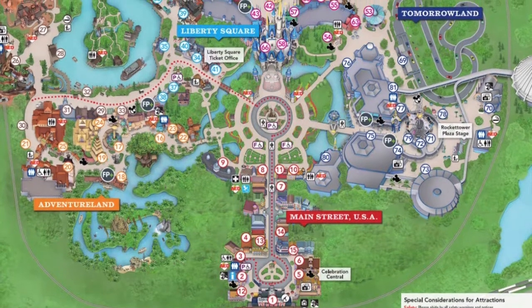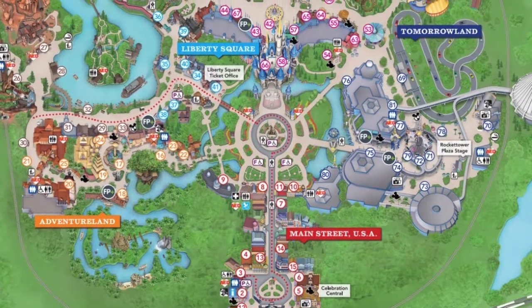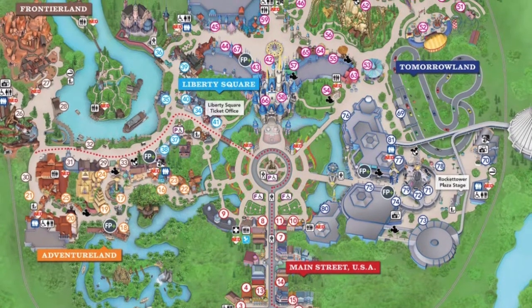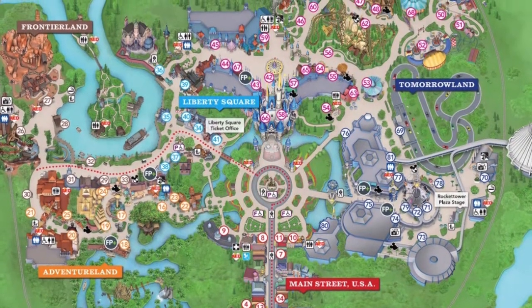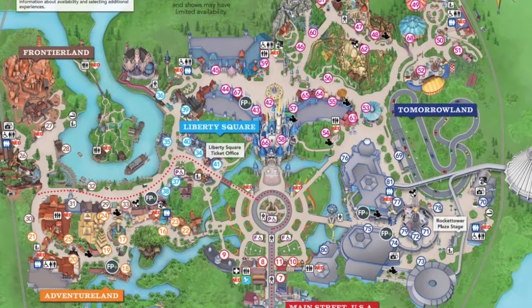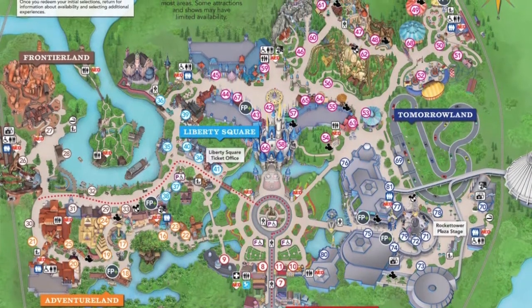You know, you got Tomorrowland to the right, and then you've got Fantasyland through the castle, and you've got Frontierland. And so Adventureland is just to the left. So you get to the hub and you go take a left and you get to Adventureland. You can also get to it through Frontierland on the backside. We'll talk about that in a little bit.